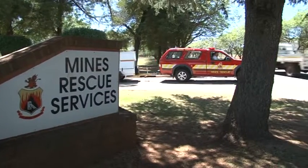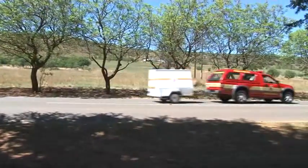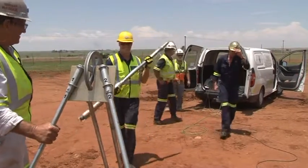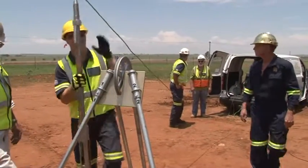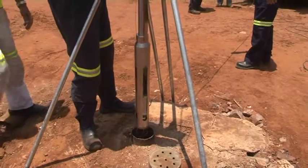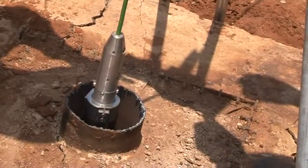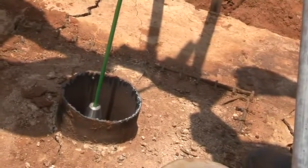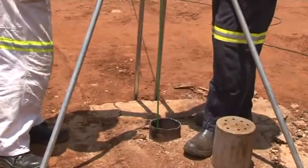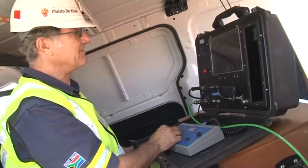Mines Rescue Services and the Colliery Training College, or CTC, will be notified and will immediately dispatch the SRAM T685WS drill to start the drilling of the 165mm probe hole. Once the hole has been drilled, Mines Rescue Services, or MRS, will lower a probe tube attached to a gas chromatograph to test for the presence of flammable gas, followed by the lowering of the borehole camera to locate the workers.